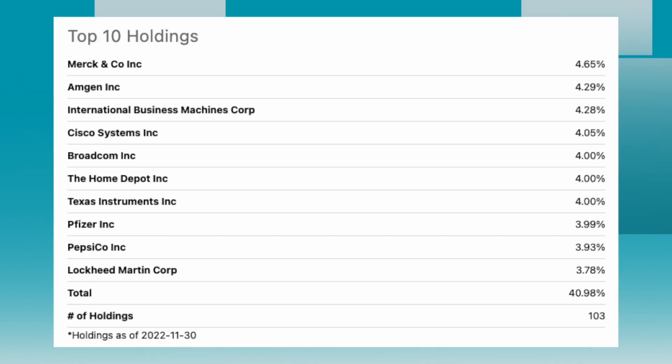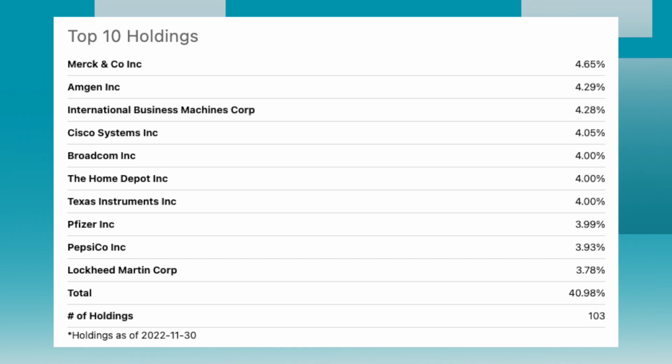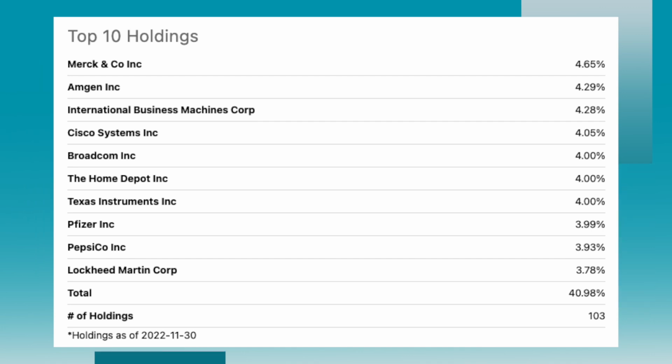Again, SCHD is mostly a passive fund. One reason it is a low-cost ETF as well, as there is not a whole lot of buying and selling going on. But you will see some movement within the top 10 positions from time to time, just due to the fact that the weightings are so very close to one another. So if one stock price pulls back or another jumps higher, it could change the positioning within the fund.